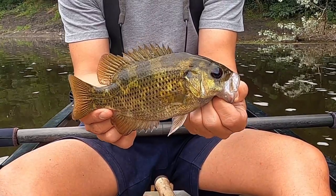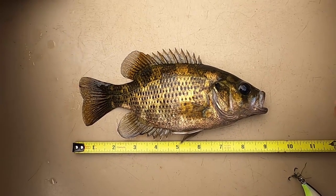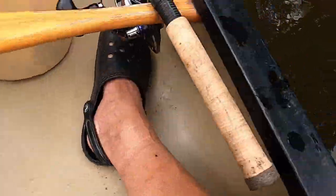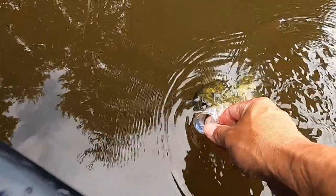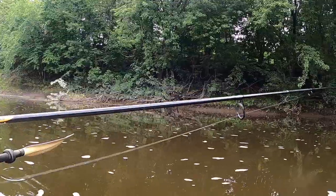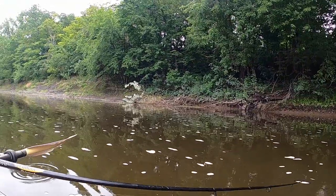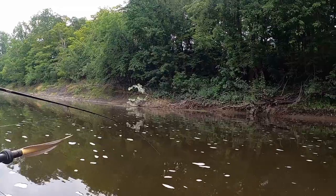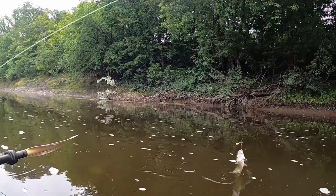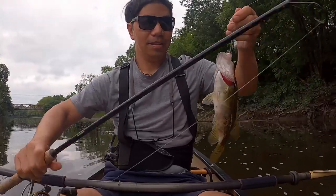Okay, caught a fish in about 15 minutes. Nine inches. Beautiful pattern. Ooh, instant. Almost the same spot. Same spot. Oh, this is where the school of rock bass are. Different presentation, same spot. Another beauty. Probably same size.